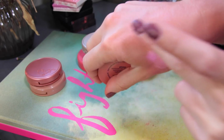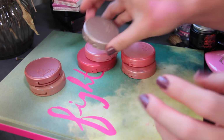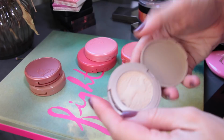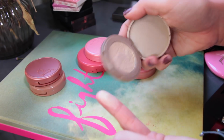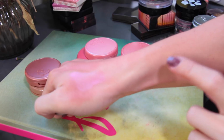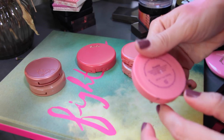It's just a really pretty shimmery orgasm type color. This is in the color Angelic. This is almost like a highlighter shade actually. I tried to depot this and I couldn't get it. It's like a really pretty golden highlight. I'm gonna pass this on because I have a ton of highlighters that I'll get to in a different video.